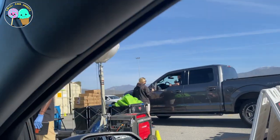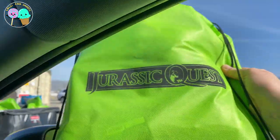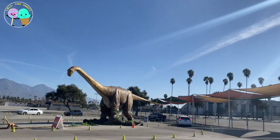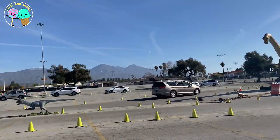Okay, now before we go inside, we have to get our Jurassic Quest VIP goodie bag. I cannot wait to see what's inside, and I'm sure you guys can't wait either. So make sure to stick around to the end of this video so we can see all the mystery goodies that are inside. Wow, look, there's a huge dinosaur right there.